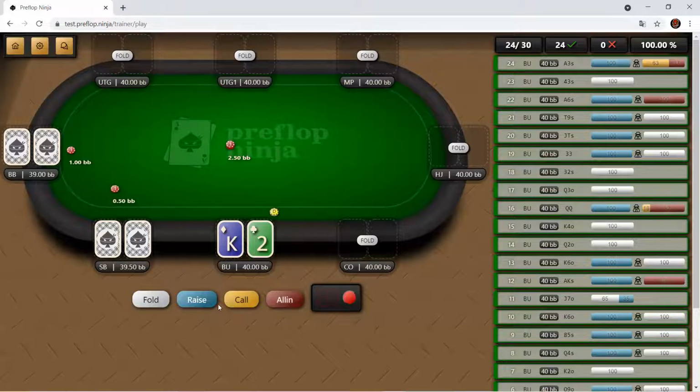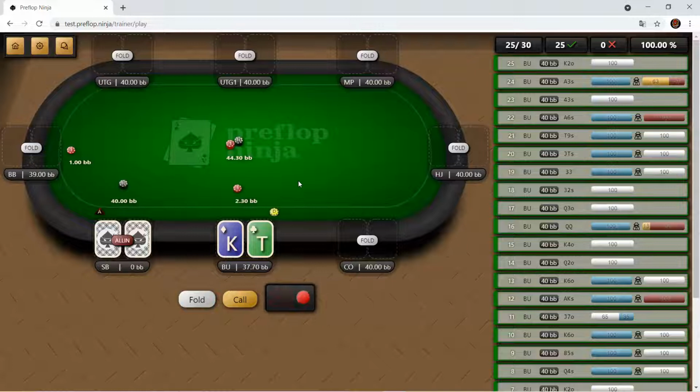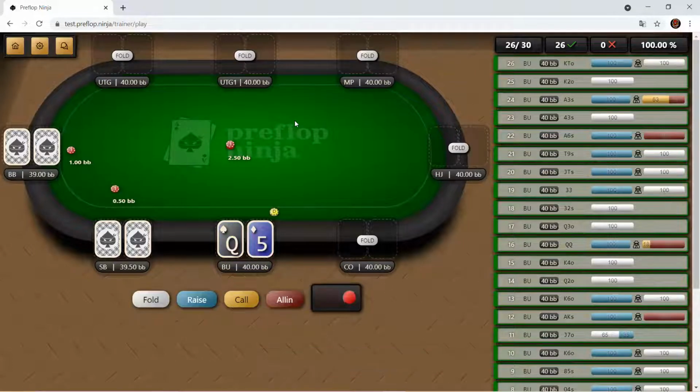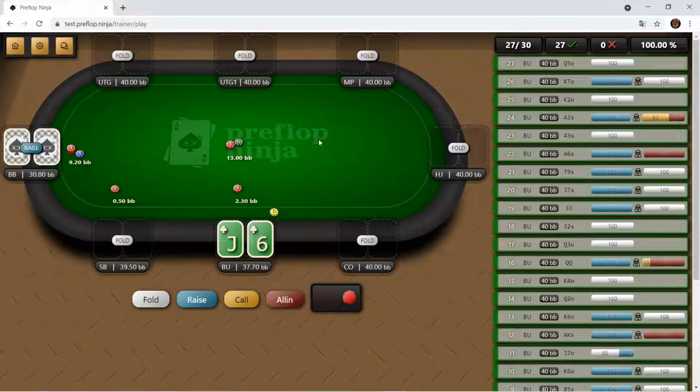Fold. Fold. Raise it up. Oh, no. Lay it off. Fold. Fold. Fold. Oh, wait, shoot it. Never mind. Raise. That's a raise. Easy raise. Yeah. Fold.